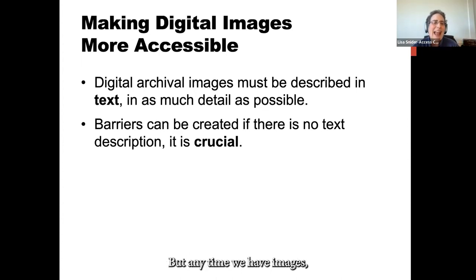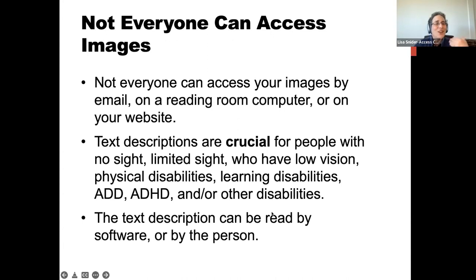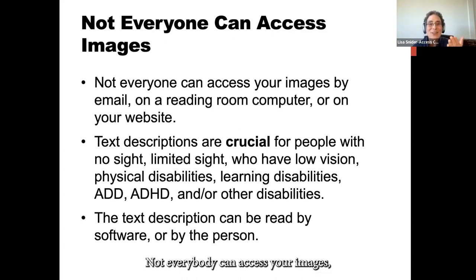But anytime we have images, they really should be described in text, okay, in as much detail as possible. So barriers are created if there is no text description, okay? And this text description is crucial, absolutely crucial. And let me tell you why. Not everybody can access your images, your digital images, right? No matter what they are.